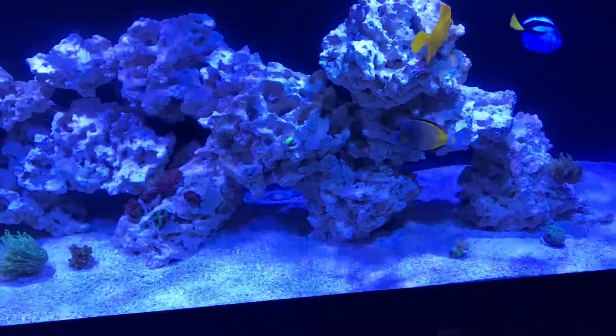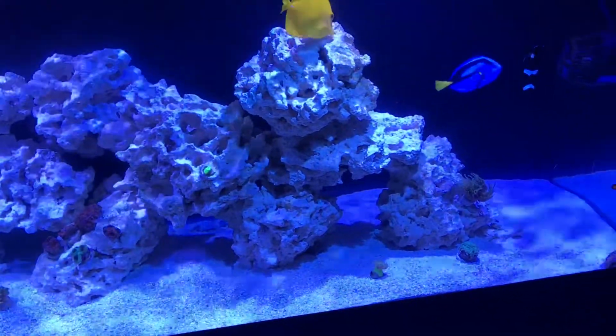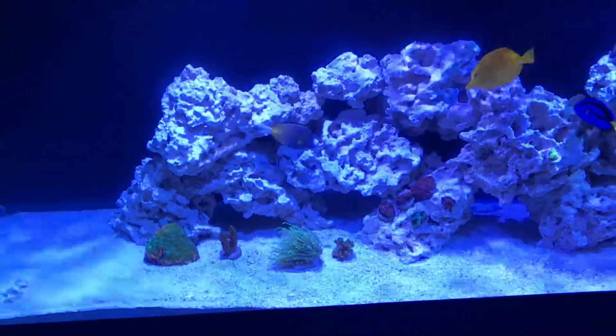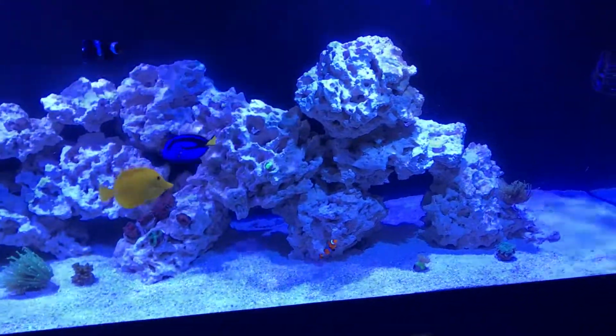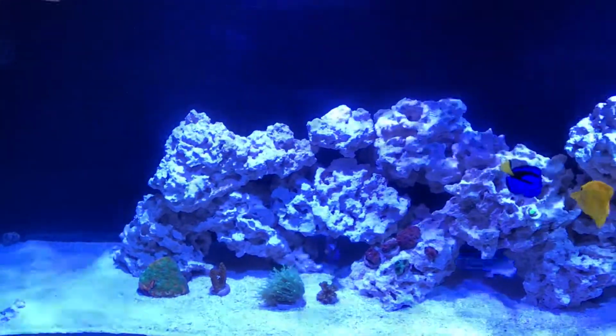I've never carbon dosed before, so this will be my first time actually doing it. I've thought about doing it on my other tank. I did have algae issues as well. I was just a little too scared. But right now that I don't have much going on in this tank, I decided to just start and see how things go here. So far I'm loving the results, but we'll see long term how that continues here.